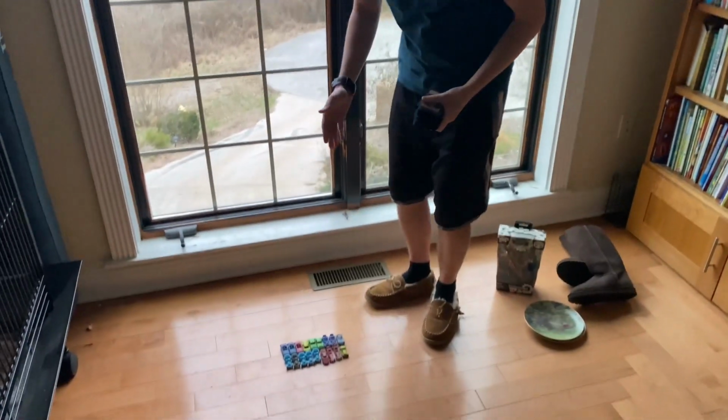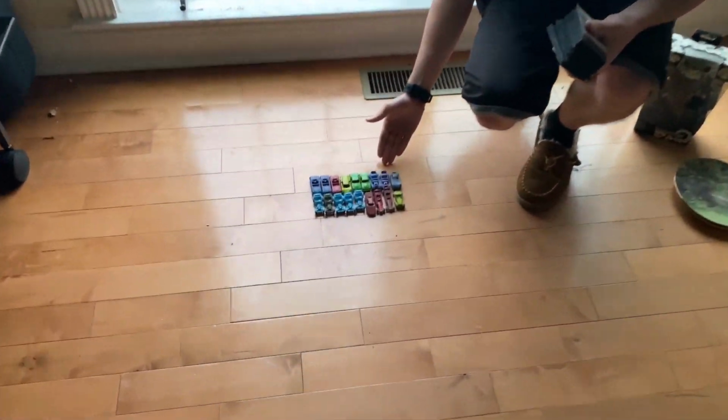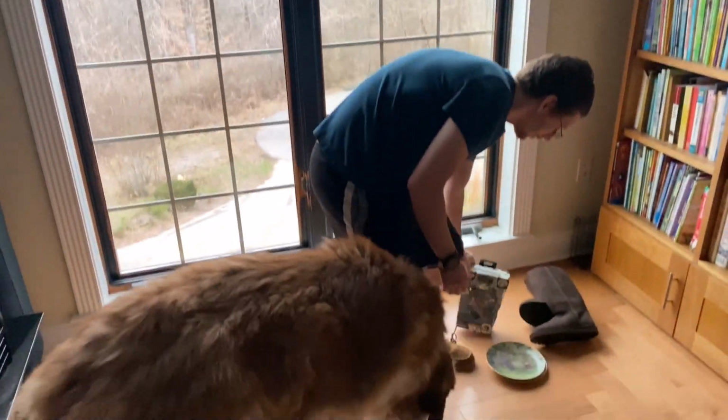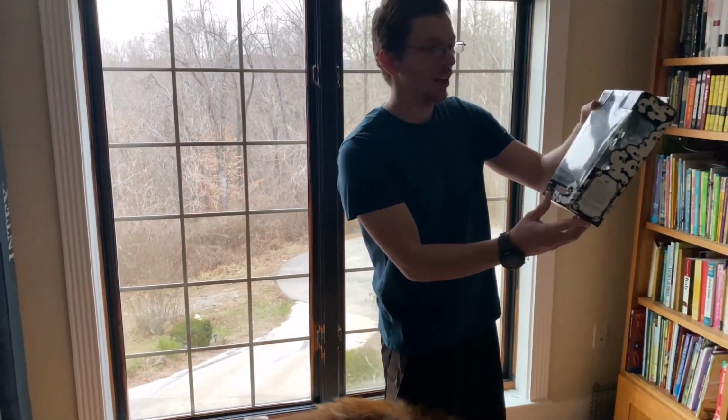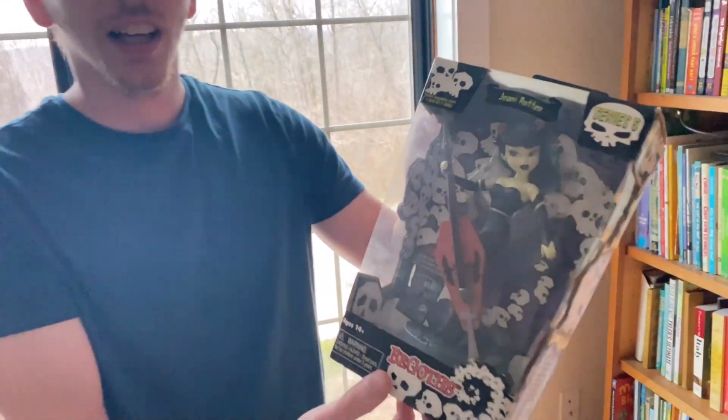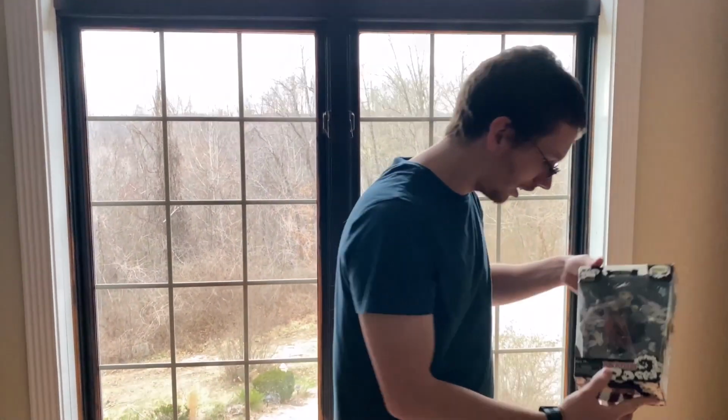Then we found 18 Tootsie Toy vintage toy cars. I think they're from the 60s. So we'll get $2 or $3 for those. So let's say $40 for those cars. We found this little doll thing here. I couldn't find the exact one on eBay, but we'll probably get around $20 for this doll here.